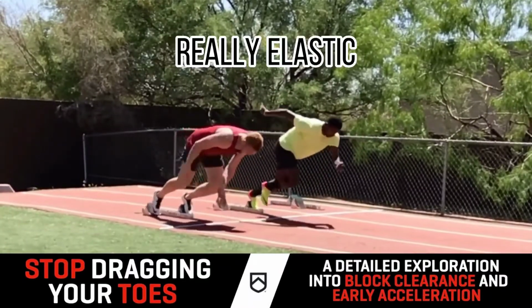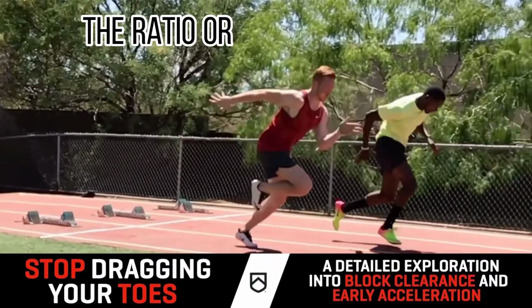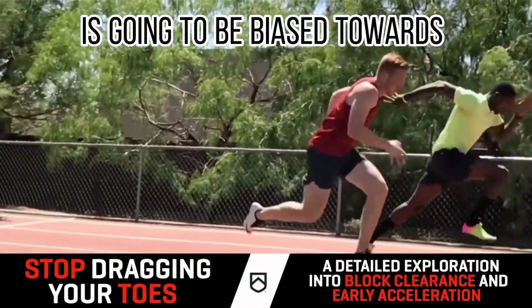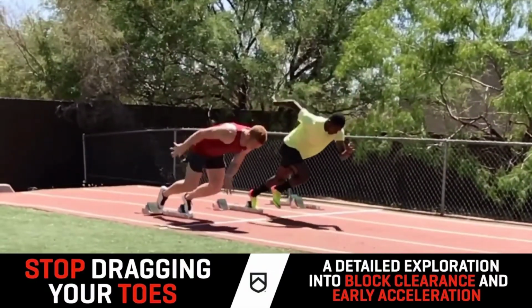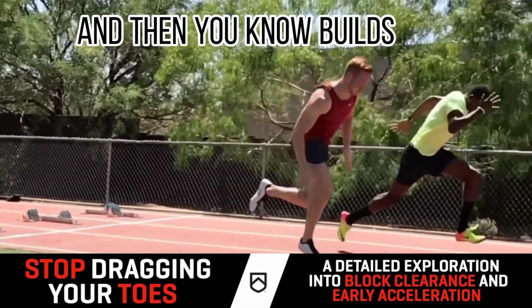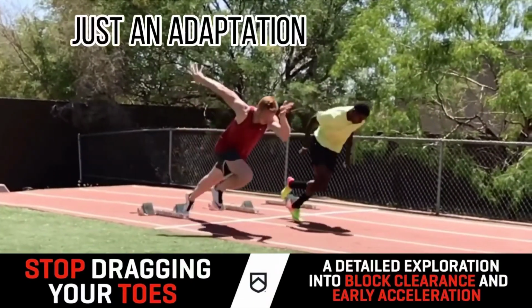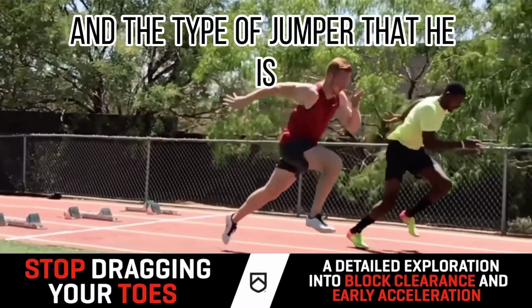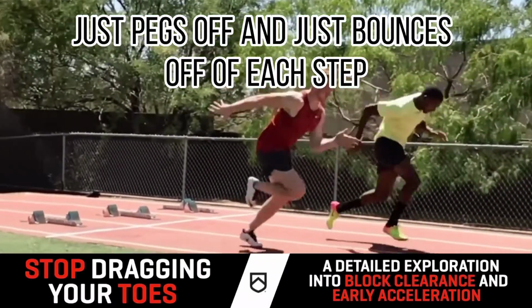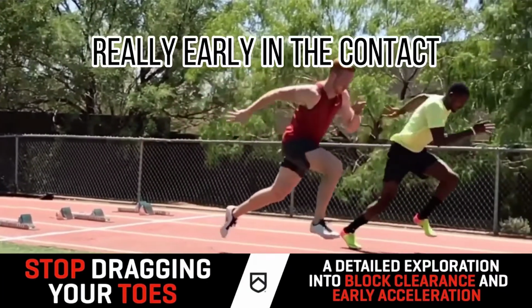Greg's a jumper, really elastic, so he starts cycling almost right away. He just wants to bounce. The relationship between ground contact time and flight time is going to be biased towards flight time almost immediately with Greg. With Wilfred, he spends significantly more time on the ground, a little bit less time in the air, and then builds and builds and builds. Where Greg goes air almost immediately. And that's more just an adaptation to the type of work that he does and the type of jumper that he is. He's very elastic, so he just pegs off and bounces off of each step. Doesn't have to push a lot. He just applies incredible amounts of force really early in the contact.